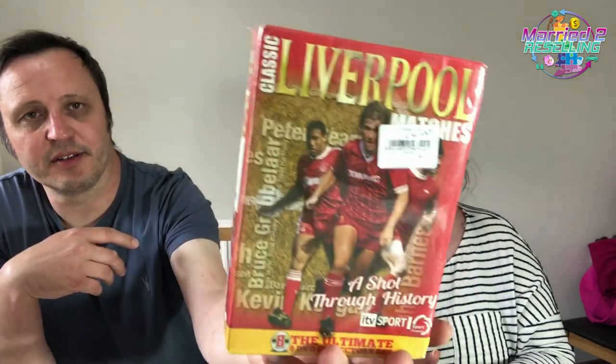Now this one was a bit battered. It's sealed, but I wouldn't sell that as brand new and sealed, so we'd list it as used, like new. Paid £4. It's Liverpool matches, classic Liverpool matches, a shot through history. Currently for sale on Amazon for £191.94 new, none in FBA. And that's why I picked it up, because obviously no one's buying that for £191 or anywhere near it. But to be able to go 20 quid, 15 quid even at a push, I'll start a bit higher.